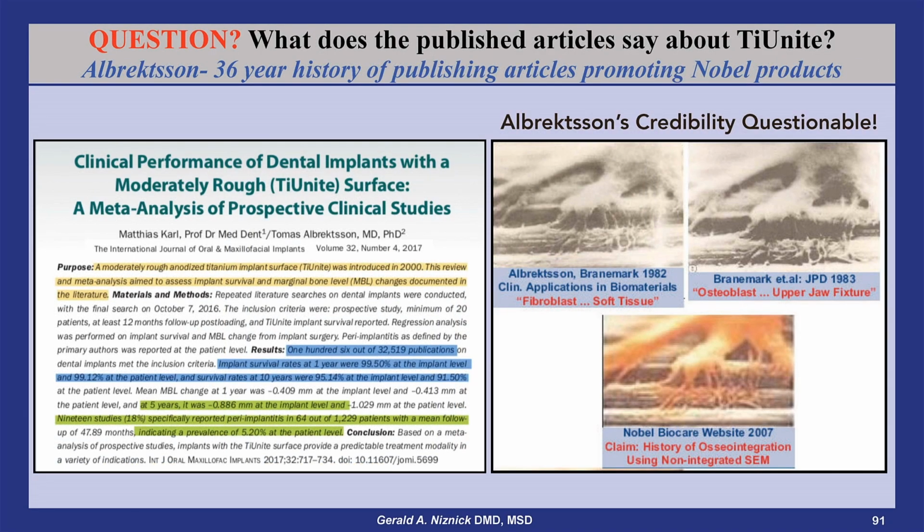Nobel posted on its website this meta-analysis of studies reporting favorably on its TiUnite surface by Dr. Albrektsson, one of its paid non-dental opinion leaders. The results of 106 studies, according to Albrektsson, showed only 5% of the patients had peri-implantitis. I always questioned Albrektsson's veracity after I uncovered in the late 1980s that he and Branemark, in a 1983 article, had misrepresented as an osteoblast an SEM of a fibroblast that had appeared in a 1982 article. That same phony picture later appeared colorized on the cover of Branemark's textbook.